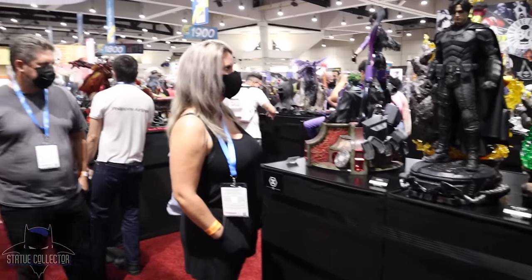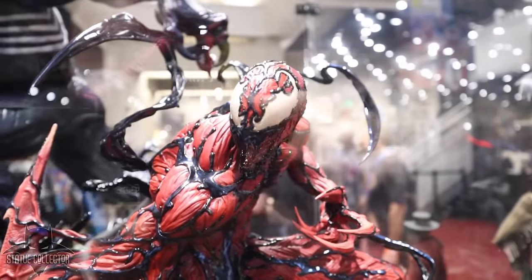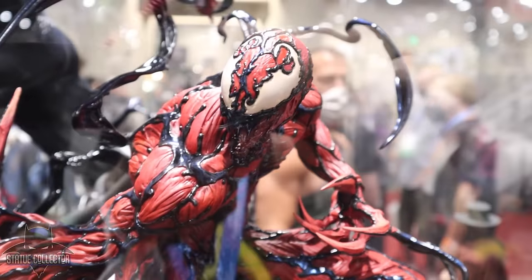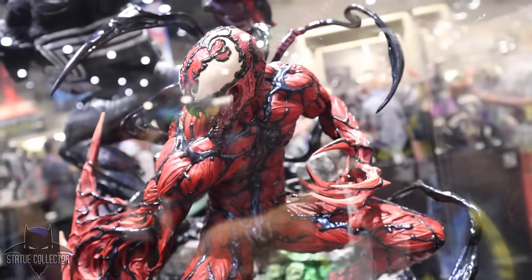Come around here and I'll get the brand new Carnage. This one's very impressive in person, very dynamic. It's a really nice flow to it. Just looks very, very good. Really fun, and again, just next to Venom, they pair up so perfectly. This is really well done by Sideshow. Really, really good.